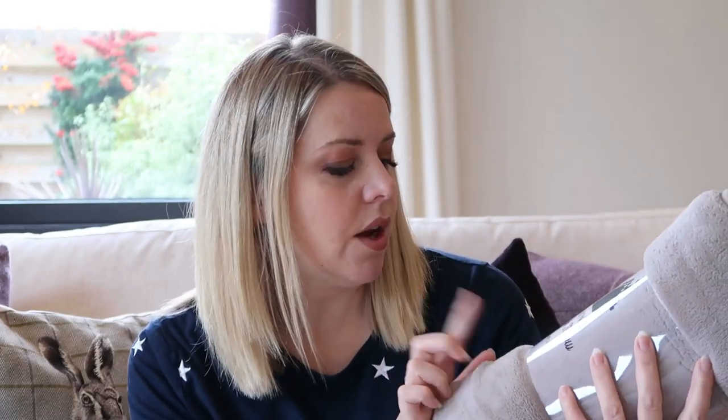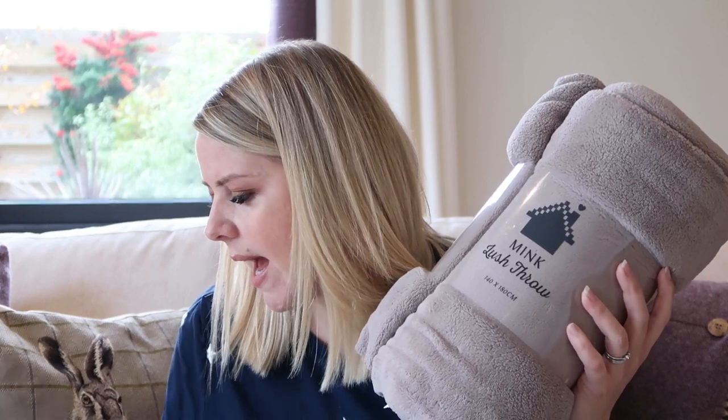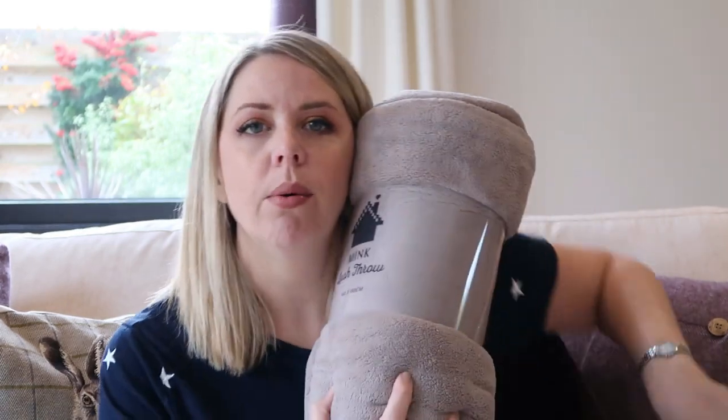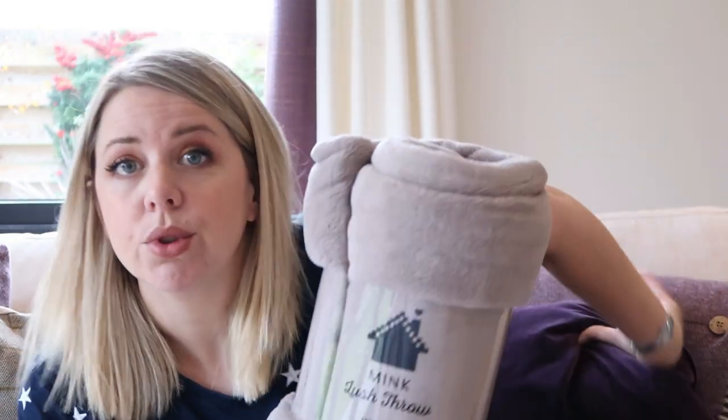So the first thing I bought, which was on the video, was this mink throw. This is 140 by 180 centimeters. This was the one that was $8.99. Let's just check my receipt. $8.99, yeah. So I've got this beigey one to go on the bed, and I've got a really dark purple one, sort of this color, for the lounge, because I'm always getting chilly of an evening.